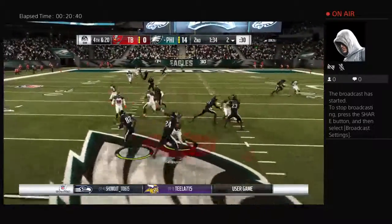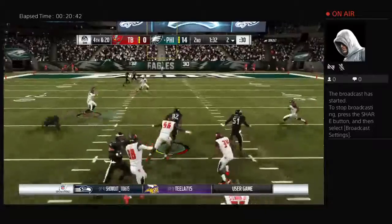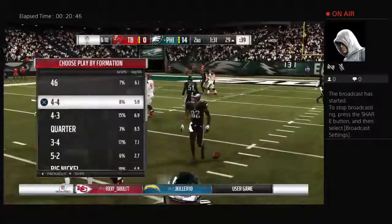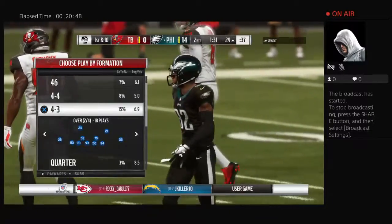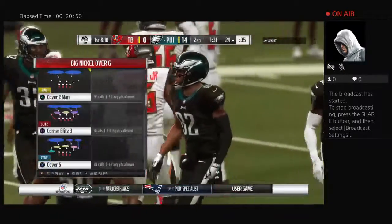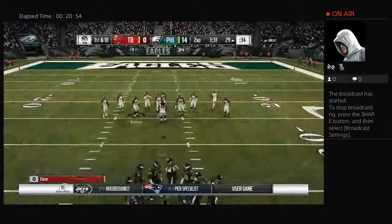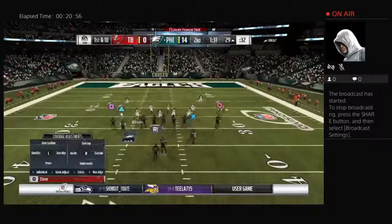Here's Jackson. A great blocking, nearly sprung in there. 28-yard return. And the Eagles will have great starting field position here as they take over. The Eagles offense now gets set to head back onto the field.